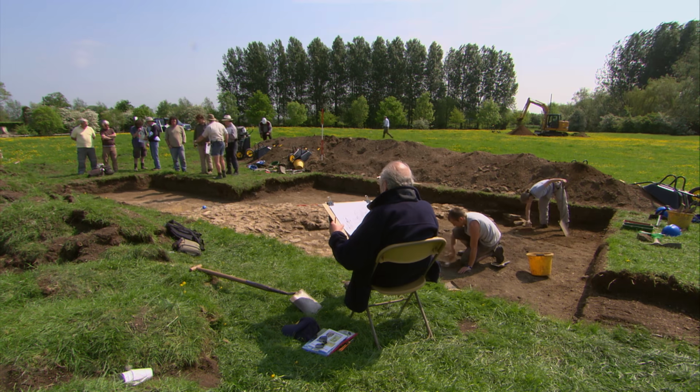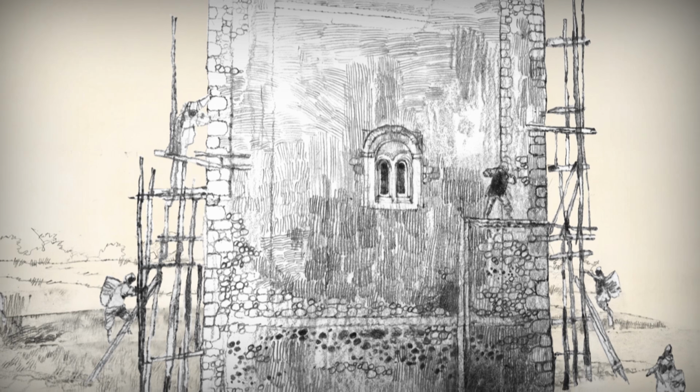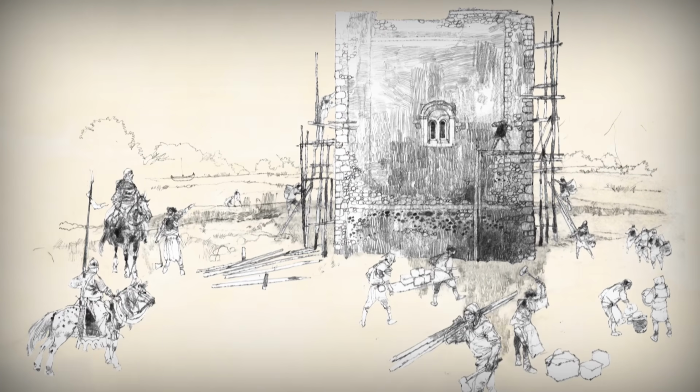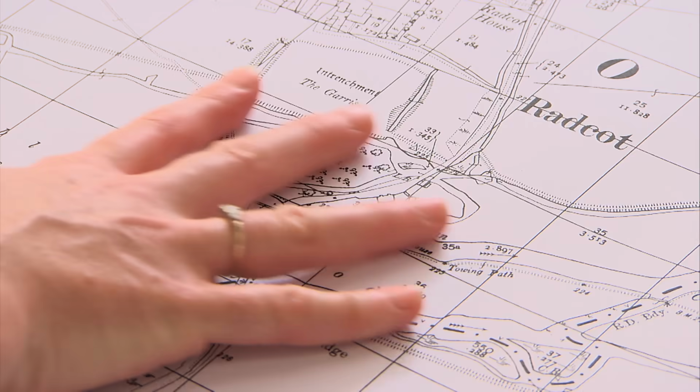Although we know Matilda's army controlled Radcott Castle during the Anarchy of the 12th century, we still don't know who actually built it. So Helen and John have been looking at the records to see if they can shed any light on Radcott's Norman owners. John, given that we're looking for a Norman castle here, do we have any idea who would have owned this area at the time of the conquest?